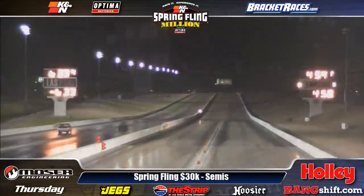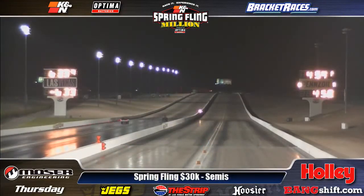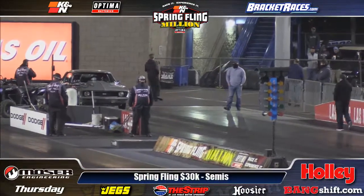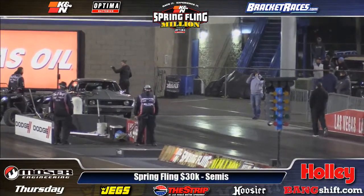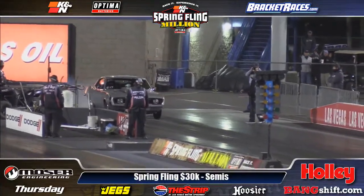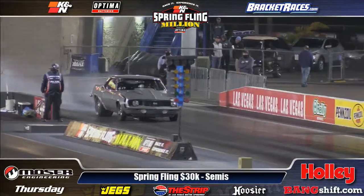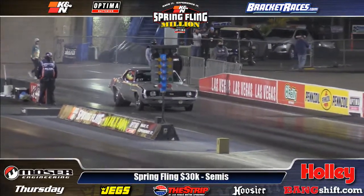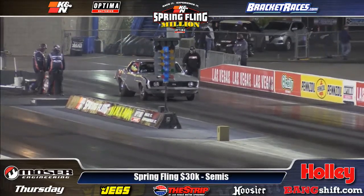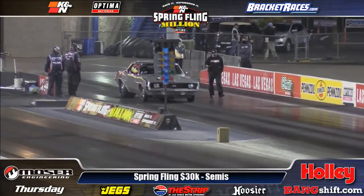Handled it just fine. Dylan Howe, 10 on the tree and 459 on a 458 for Dylan. Nikki Thomas had a .029 reaction time, so a 19 thousandths disadvantage at this end of the racetrack. Ends up 633 on a 633, and it will be a Dragster door car final as it was last night. Nikki Thomas bows out here in the round of 3, and Dylan Howe will be coming back to take on Dustin Henches for $30,000 on a Mosier Engineering Thursday.